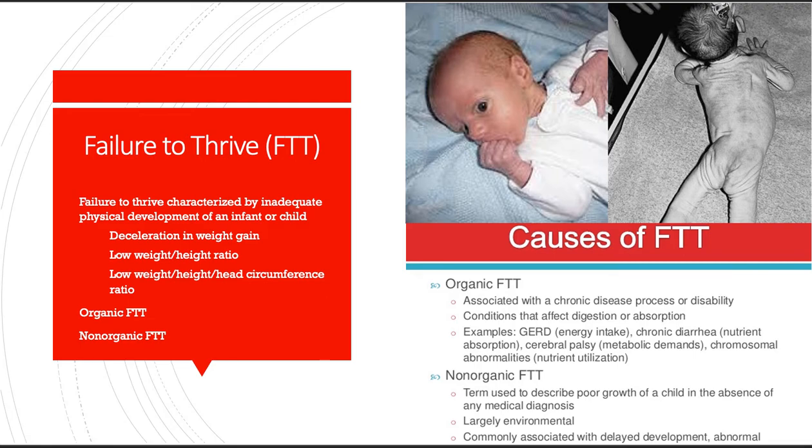Non-organic failure to thrive means that we can't find any reason, okay? So something is going on in the environment. This could be a neglect situation. It could be abnormal feeding patterns, but there's nothing that we can pinpoint as the cause. So there's no way for us to fix it unless we figure out what's going on.